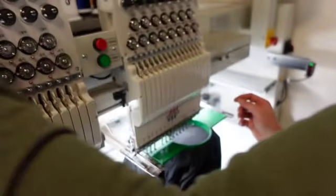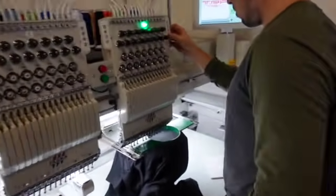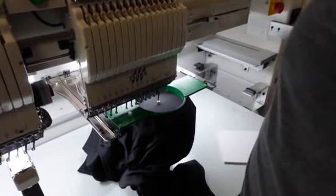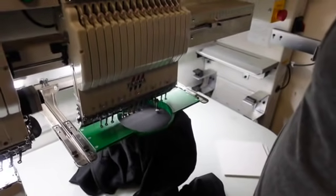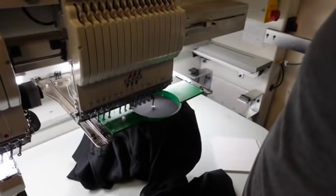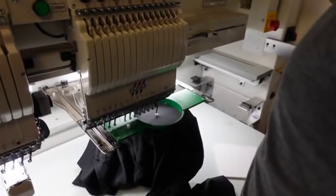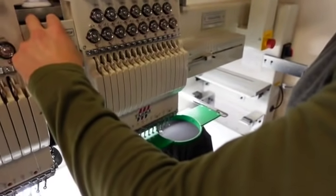I gotta turn all these off, sorry. We'll trace it. That's really as far over as I can get it. Oh no, yeah, that's fine. I never saw this before, so it's interesting.